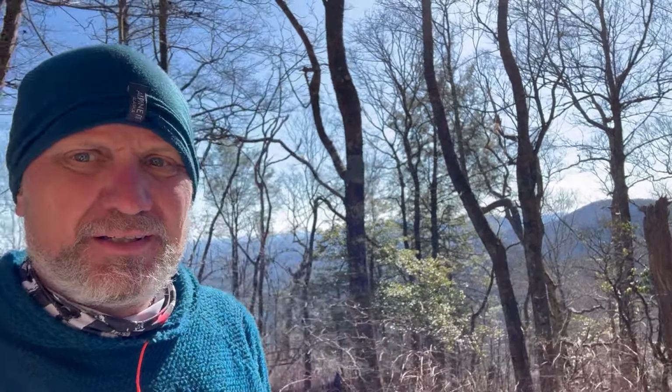Alrighty, so we made it into Carter Gap Shelter. Well, it's probably around 3:30 or so today, maybe closer to 4. I guess it doesn't really matter, but anyway, that was a 12.5 mile day, and it was a beautiful day for hiking, as you can see behind me. We had rain for the last 2 days, and it finally moved out, so we've got a lot of views.